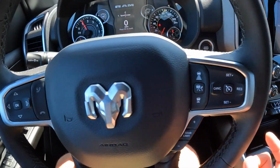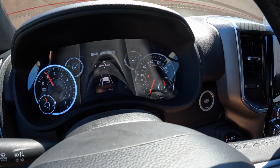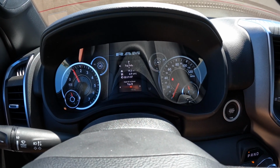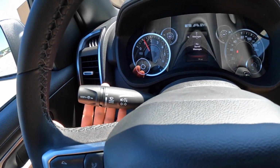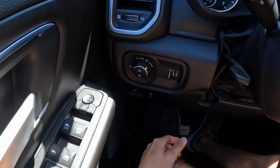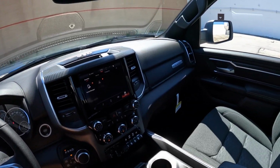Cruise control setting on the right side, some Bluetooth, and a control panel for the center screen. So you're going to see a small screen in the center, along with the analog gauges on the left and right. You can scroll through all sorts of vitals, and then continuing down into a few more. Stalk on the left for the turn signals, as well as the windshield wipers. Got the Ram logo, nice leather material. Headlights down below, interior dimming. You can adjust your pedals, electronic park and brake, and then just some black plastic material throughout the dashboard.